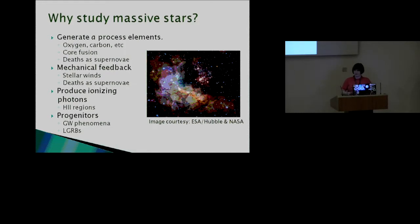They generate alpha-process elements, most notably oxygen, but also carbon, neon, etc., through both fusion in their core and their deaths as supernovae. They also generate a lot of the mechanical feedback that is responsible for quenching star formation in some areas by driving out gas with their stellar winds, and again with their deaths as supernovae.